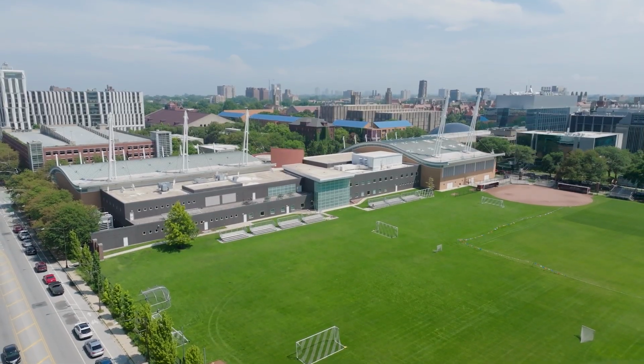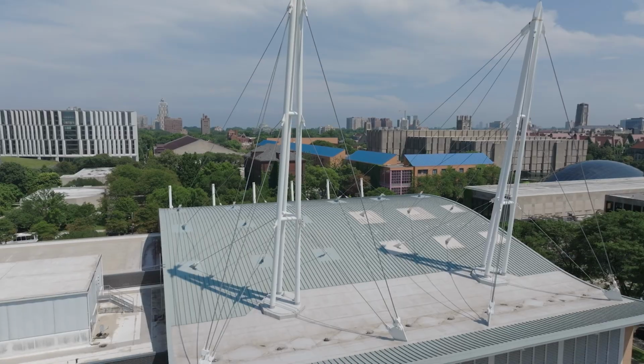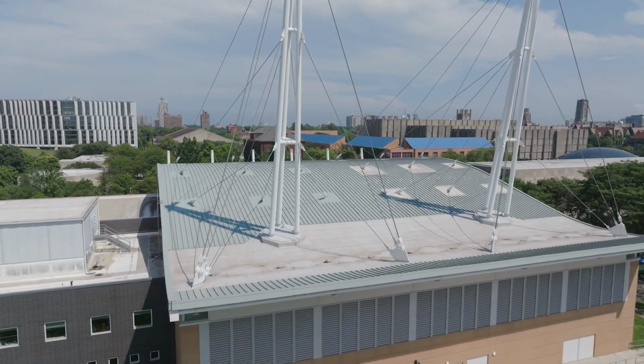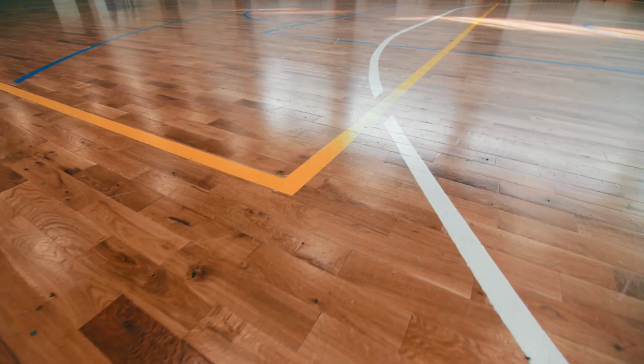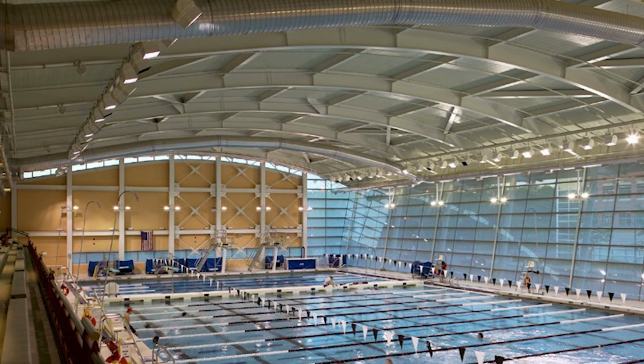Up next is the Radnor Athletic Center. This one looks like it's floating in midair. So what exactly is holding this place up? The building looks like it's floating, or the roof anyway, right? And that's partially because it is. So inside is a gymnasium. There's actually 2 basketball courts in there. And in another area, there's an Olympic-sized pool.